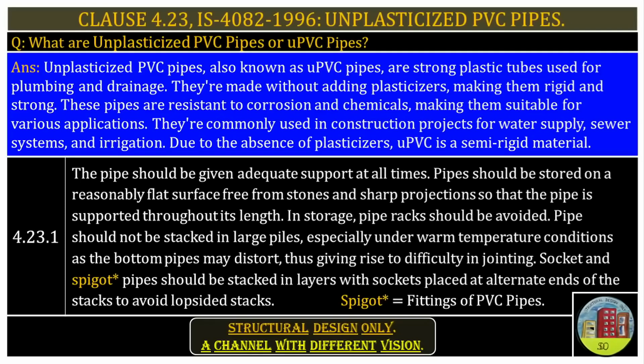Pipe should not be stacked in large piles, especially under warm temperature conditions, as the bottom pipe may distort, thus giving rise to difficulty in jointing. Socket and spigot pipes should be stacked in layers with sockets placed at alternate ends of stacks to avoid lopsided stacks.